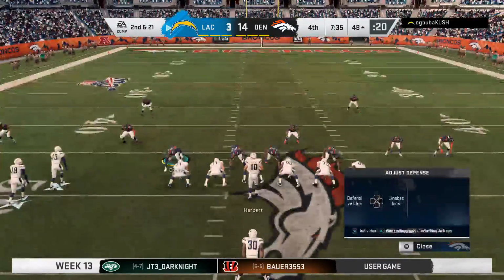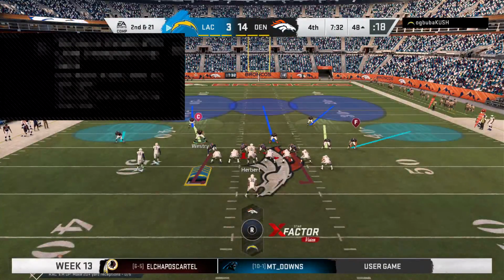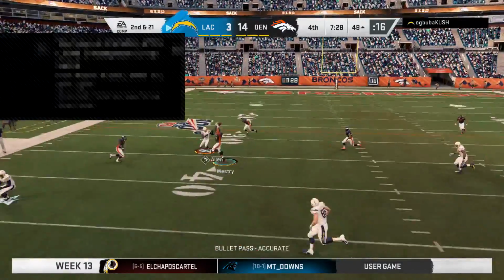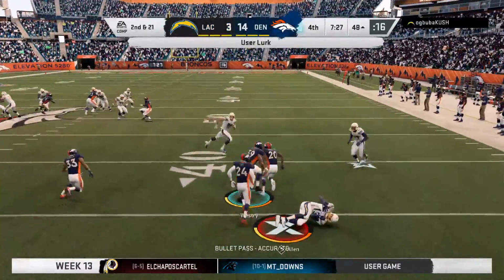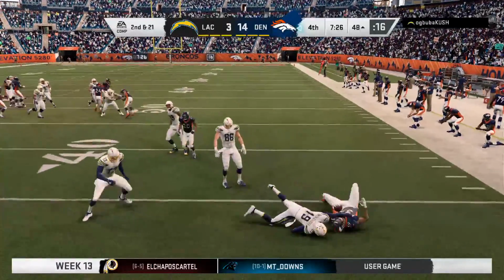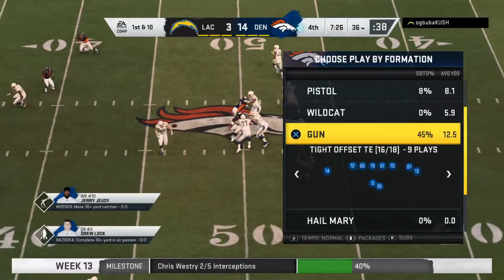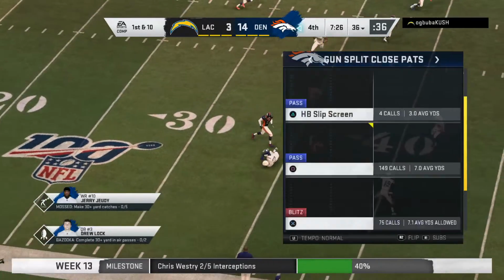Well, they're in some hot water now. After that sack, it's 2nd and 21. Back to throw, Herbert, and he's going to be intercepted a third time. Picked off at the 36. And they take possession of the football and have it at the 36-yard line.